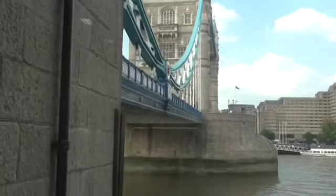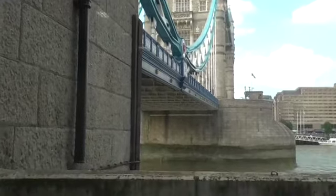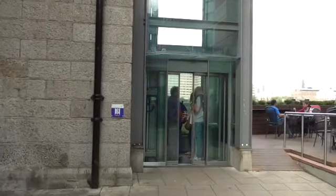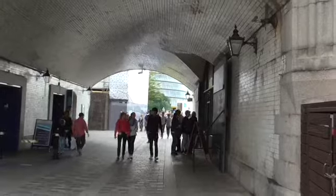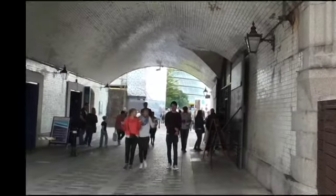I'm getting the lift down onto Queen's Walk from Tower Bridge. Just give you a bit. Okay, I've just got out of the lift there, which took me down from the top of Tower Bridge down to the Queen's Walk, and all we do now is just continue walking straight and we're heading towards London Bridge.